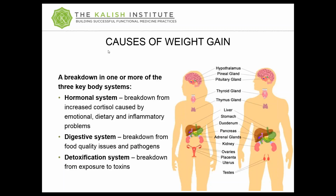So again, if we're going to keep this simple, three basic causes of weight gain based on body systems. First would be the hormonal system. Second would be digestive-related problems, and third would be toxins and detox-related issues. So within the hormonal system itself, we're talking about a breakdown from increased cortisol, causing the person to be in a catabolic or breakdown state. So when you're breaking tissues down excessively, one of the first things that you do is go into catabolic physiology and you start to store body fat and you start to break down protein or amino acids for fuel.